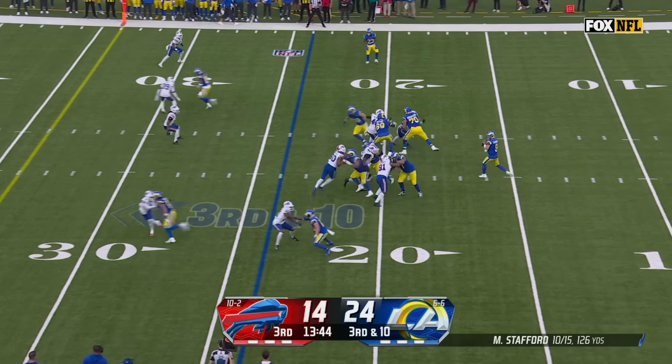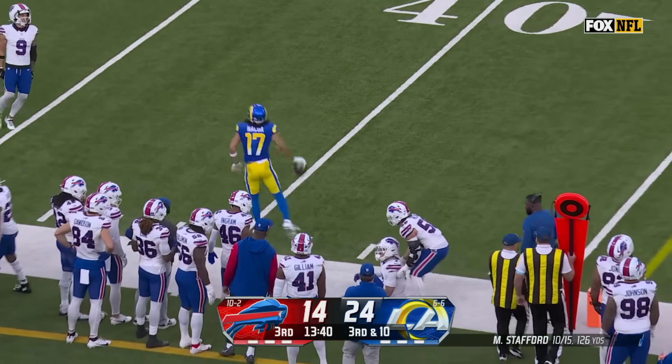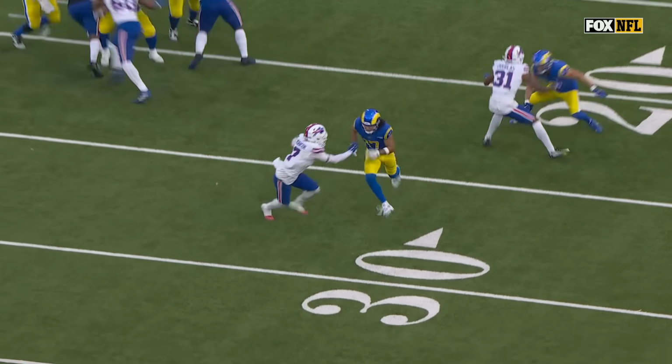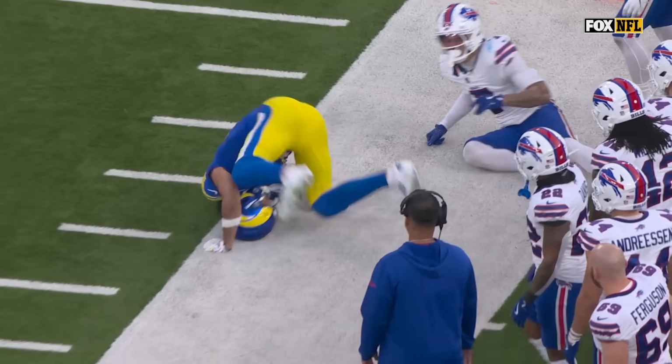Showing pressure. They come with a blitz. Stafford floats one out. Cole! It's Nakua again. Come on! Here's Nakua on Taron Johnson. Gets the outside leverage, and it's great coverage.